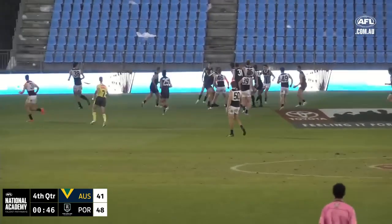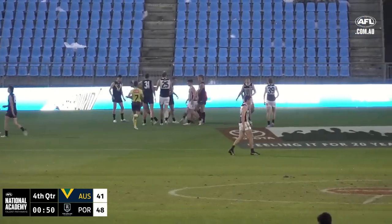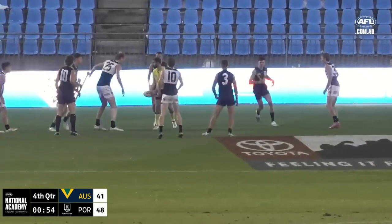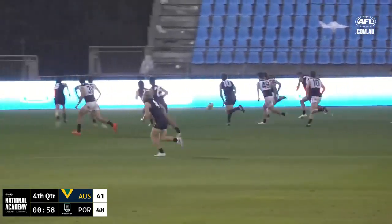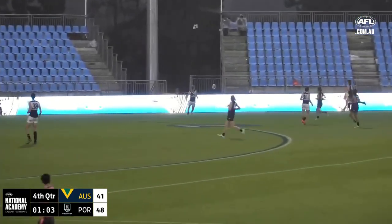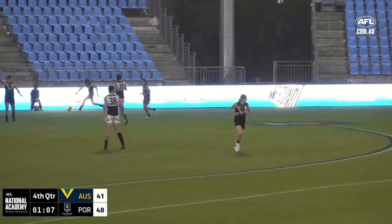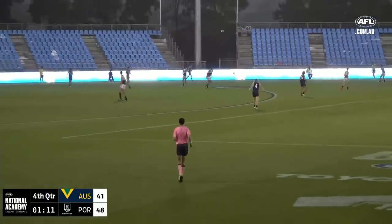And the rain now adds a completely different dynamic to this game. We've got a ball up. That'll be a good thing for a lot of these players out here. They can showcase their skills in all sorts of conditions, all on the one day. It's been dry for so long, and now we can see how a lot of these guys go in the wet. It's an Australian ball here on the outer side.